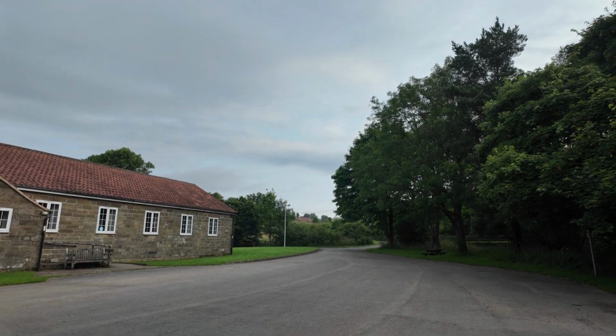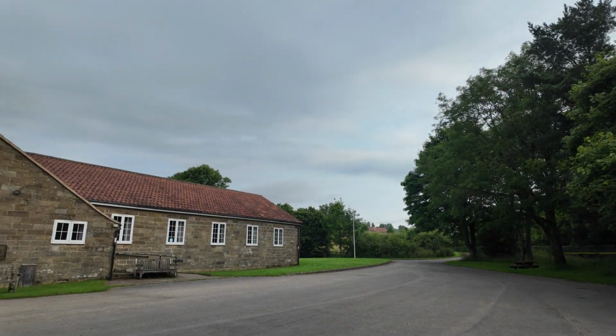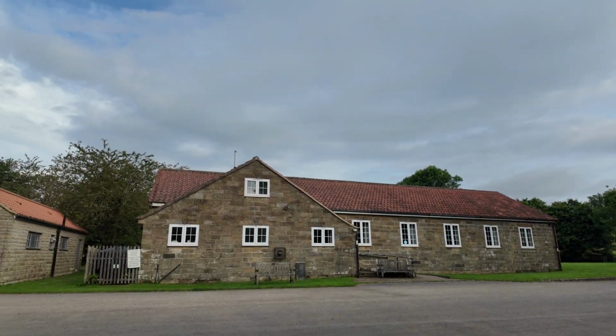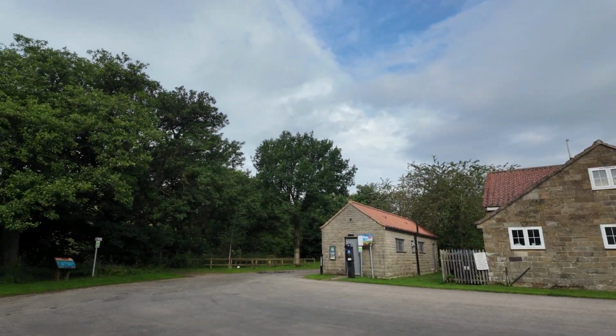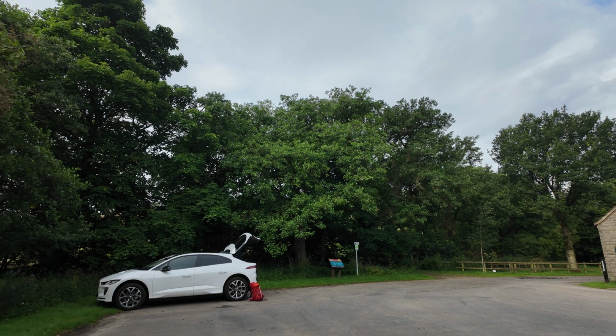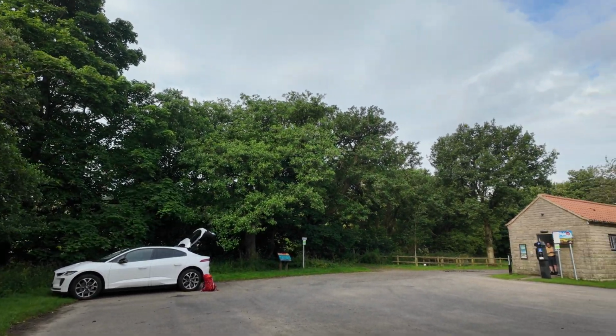Okay, we've arrived at Chopgate, the start of our little adventure. We're in the car park. There's the toilets, convenient, plenty of parking places. We're just getting his bags ready and sorted and we'll be heading off.